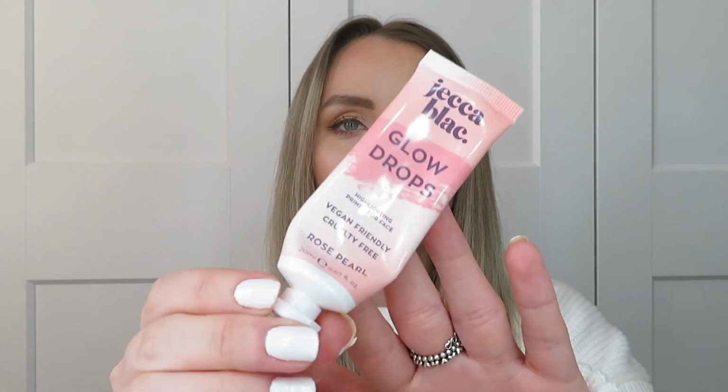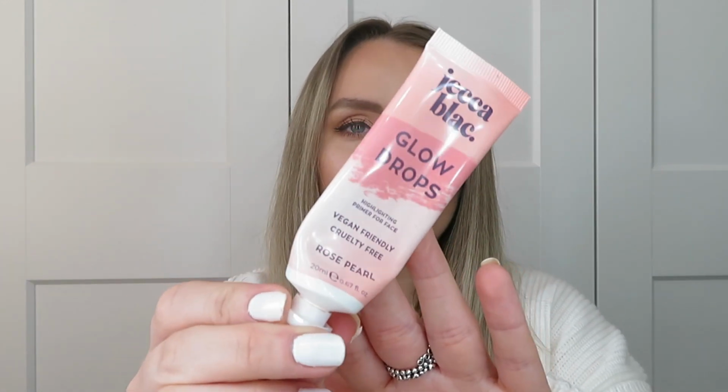Okay, moving on to makeup. I've got the Jekka Black Glow Drops in Rose Pearl. These were in a glossy box in summer. So these are basically highlighter drops, but you can also use it as a primer.